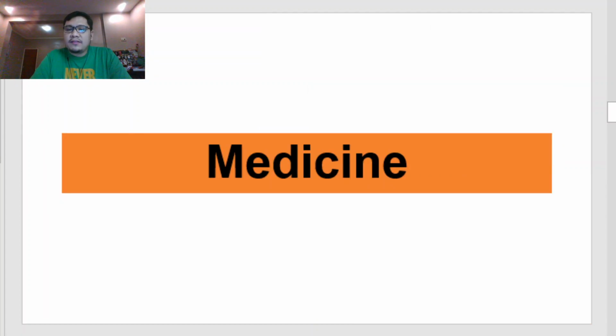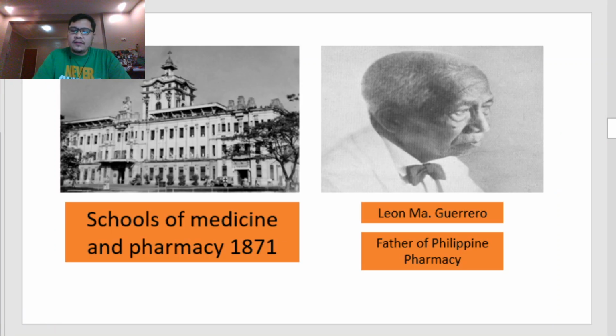Then we have the field of medicine. Okay, for the field of medicine, we have here UST, which started the School of Medicine and Pharmacy in 1871. And then one of the most famous graduates of this university was Leon Maria Guerrero, also considered as the father of the Philippine pharmacy.